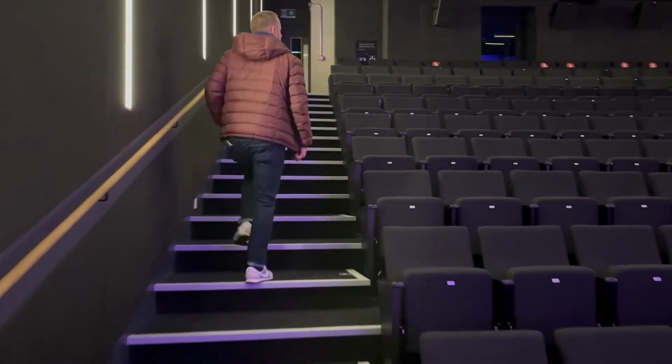We're going to the cinema now, and what a space this is. This is a high-end cinema fit out. The acoustic contractor on here was Hushed Acoustics. They fit out the entire university with the acoustic package.